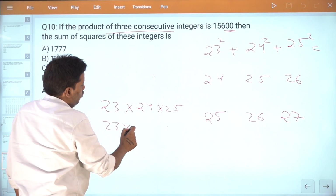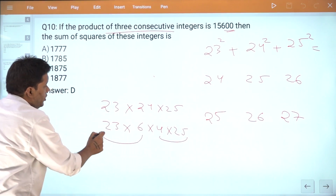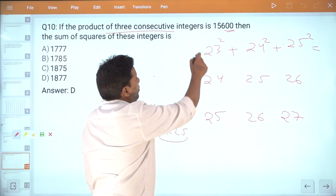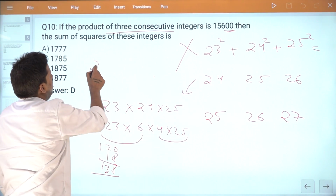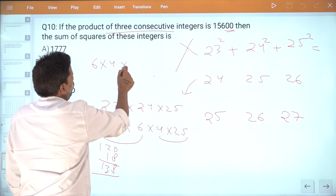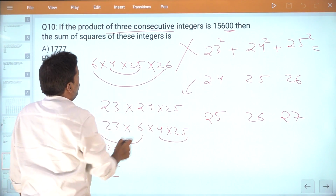So you will say 23 into 6 into 4 into 25. This is 100. This is fine. But how much is 23 into 6? That is 120 and 18. Right? 138. Then you will say, okay, this will give me only 13800. So this cannot be my combination. You will cancel it. Then let's say you take this combination. 24 into 6 into 4 into 25 into 26. Right? This is 100. 26 into 6 is how much?